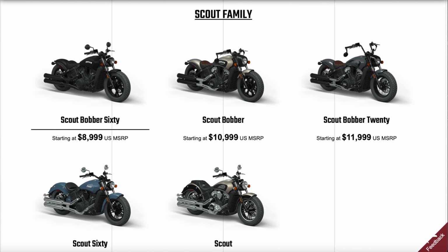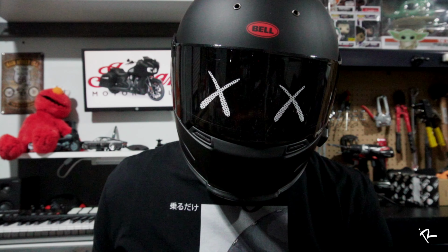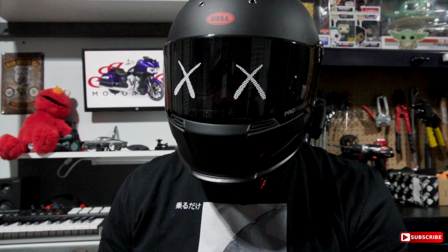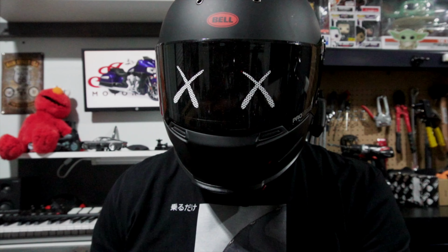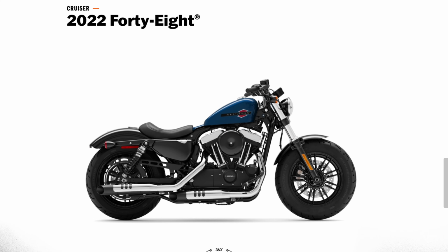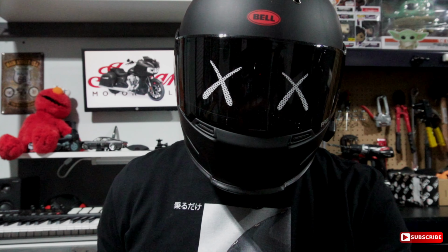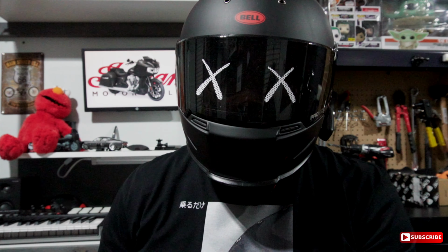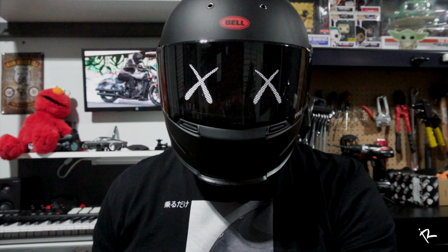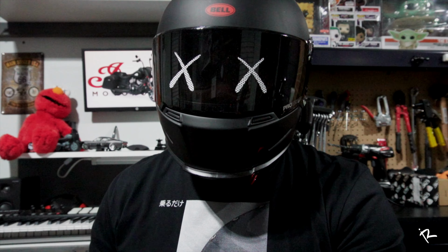Now here's where we're about to dig in a little bit, where we're going to point out some things that are 100% obvious, but some people may not just be paying attention to. So you got the Scout family. The Scout family, I feel like, is kind of a copy of a Sportster. So we're comparing Indian to Harley. The Scout is basically like the Harley Sportster lineup, which of course Harley's lineup has decreased quite a bit lately as far as the original Sportsters we're talking about. But the Scout Bobber 60 is going to be your lowest price point Indian Scout. Then you got the Scout Bobber.